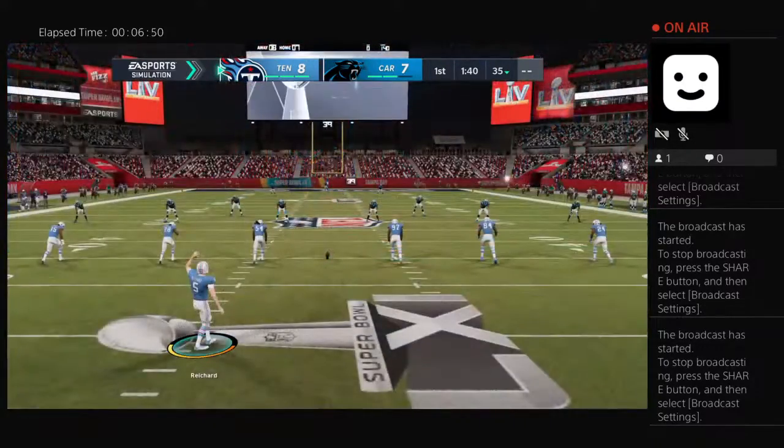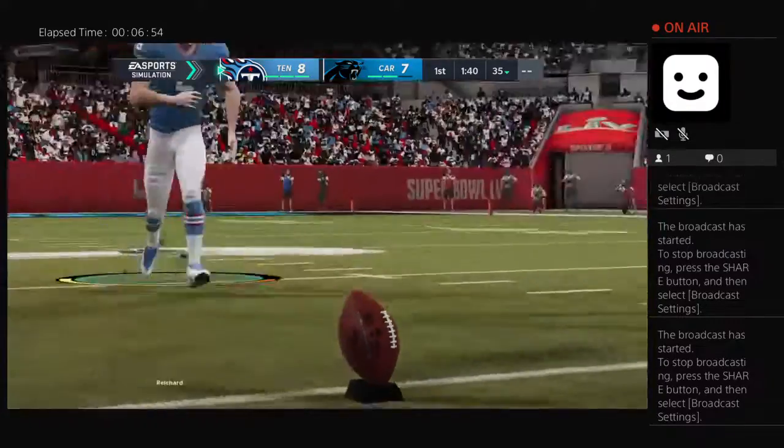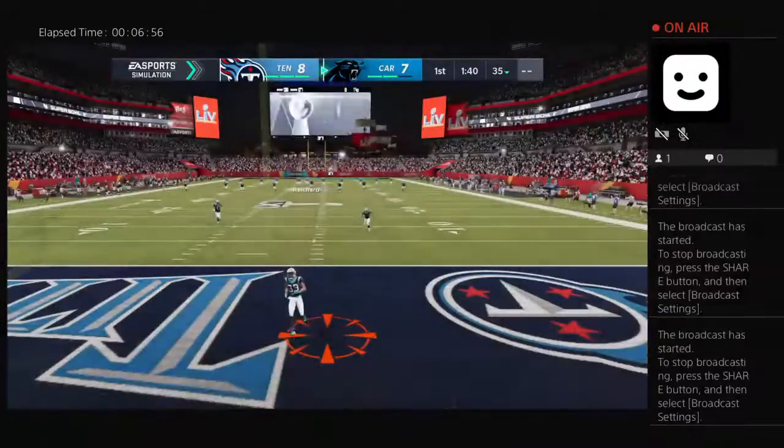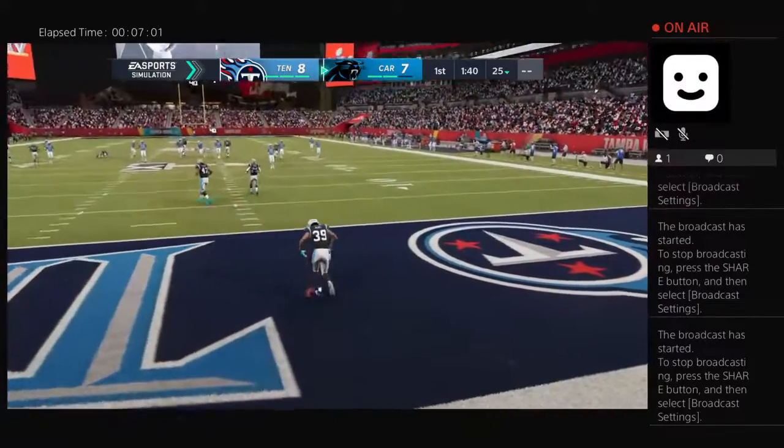Well, they got down 7-zip. They said, we'll go for 2, one up on you, and they take the lead. How about that for a little risk-reward, right? If you don't get it, you're only down a point. Let's go ahead and make a statement in this ball game, and that's exactly what they did.